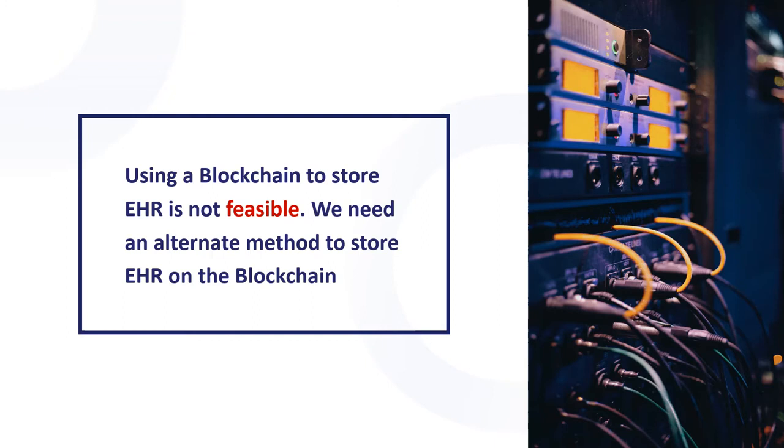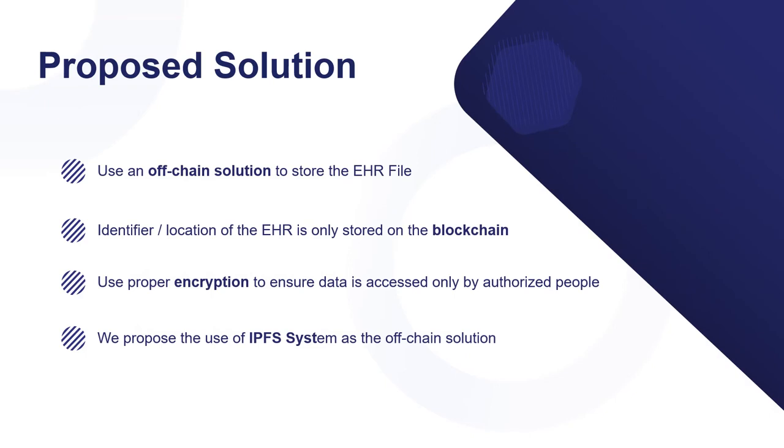So we need another method to store EHR with a minimum cost. Our proposed solution is to use an off-chain solution to store the EHR files. Only an identifier of the EHR location is stored in the blockchain, using proper encryption to ensure data is accessed only by authorized people. We propose the use of the InterPlanetary File System as the off-chain solution.